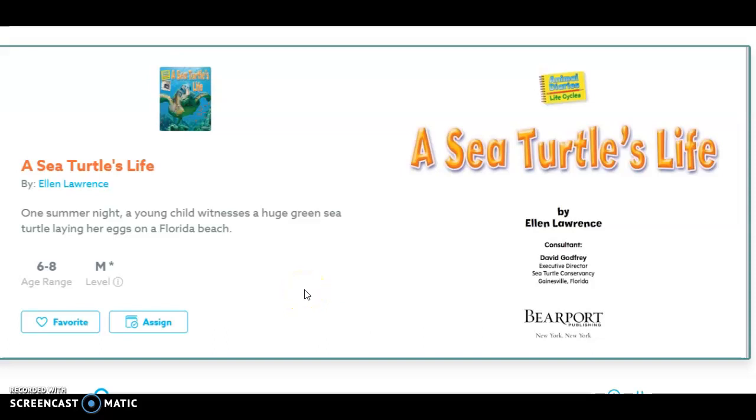I thought this might be a cool book because I love the ocean, and sea turtles are a marine animal. And it's located in Florida. So here we go. Our title is A Sea Turtle's Life. Now as I read, see if you notice any of the text features in this book to help us learn more about sea turtles.